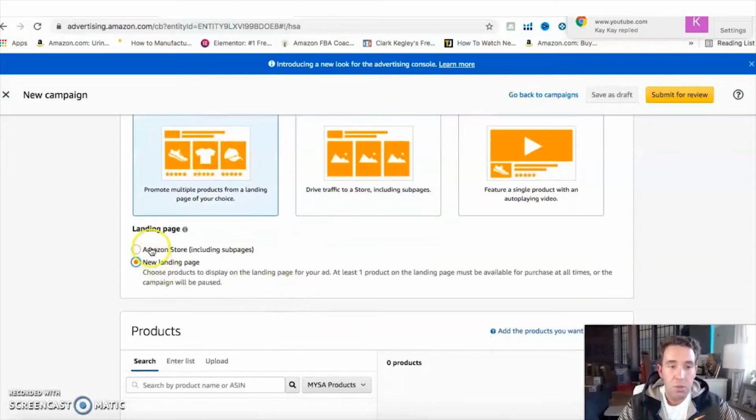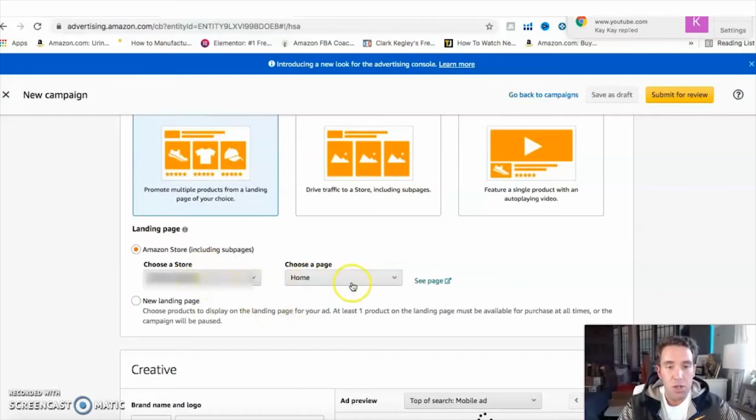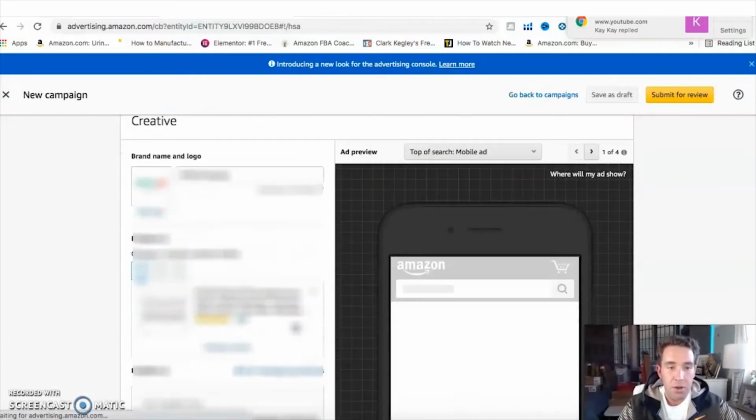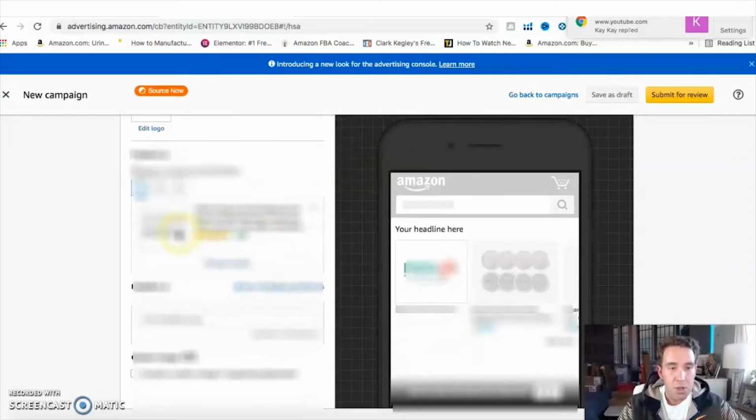Product collection, you're going to want it for beginners. Go ahead and just choose Amazon store. You'll choose your store. You'll choose your homepage. And then your creative down here. You can edit your logo right here. You can have your brand name. Here is where you can do your products.